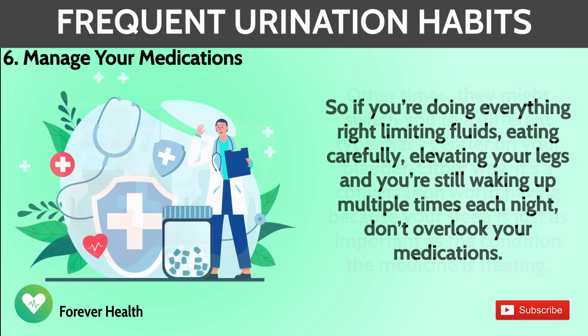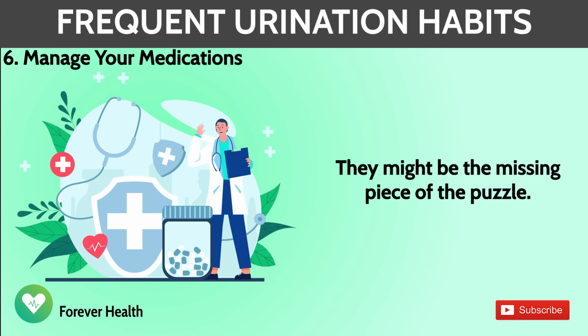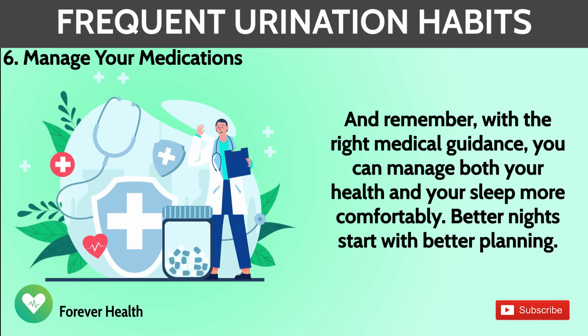So if you're doing everything right, limiting fluids, eating carefully, elevating your legs, and you're still waking up multiple times each night, don't overlook your medications. They might be the missing piece of the puzzle. And remember, with the right medical guidance, you can manage both your health and your sleep more comfortably. Better nights start with better planning.